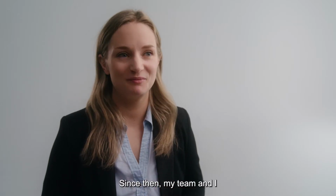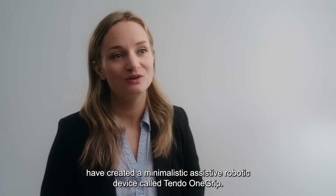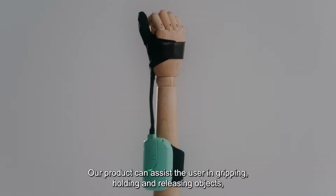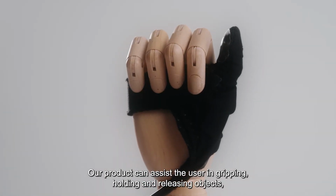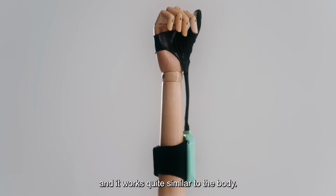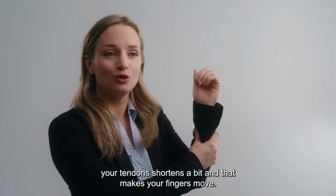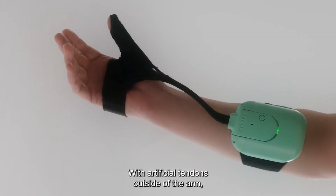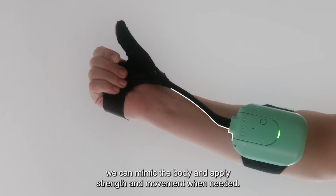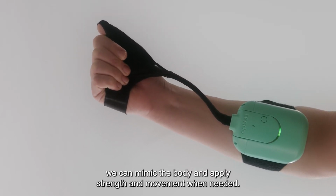Since then, my team and I have created a minimalistic assistive robotic device called Tendo OneGrip. Our product can assist the user in gripping, holding and releasing objects, and it works quite similar to the body. When you press your arm here, your tendons shorten a bit and that makes your fingers move. With artificial tendons outside of the arm, we can mimic the body and apply strength and movement when needed.